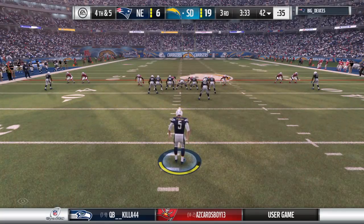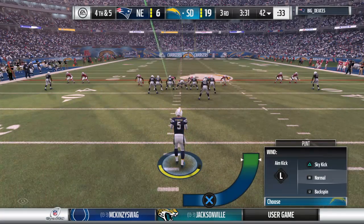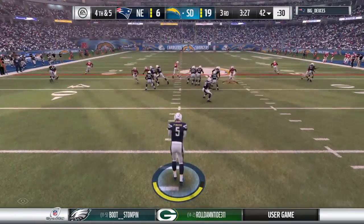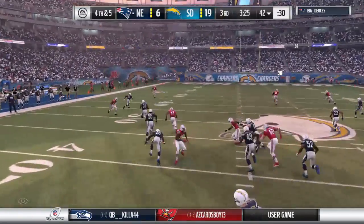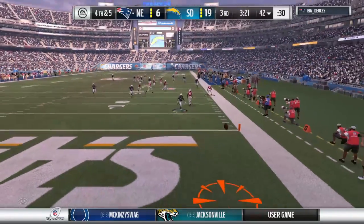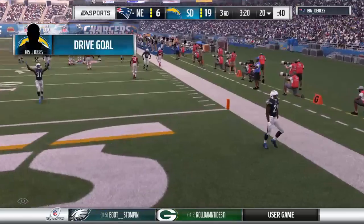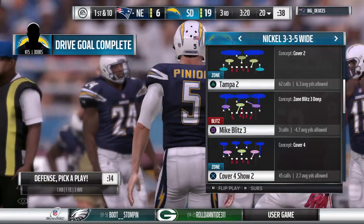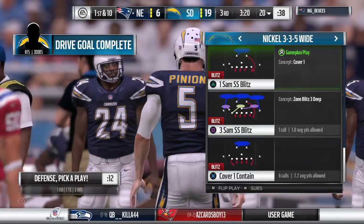Here's Bradley Pinion now, on for his second punt. He'd take a repeat of his first. He gets this one away, and boy, it's another boomer. And that one hits a little too close to the goal line, and it continues into the end zone for a touchback. So the Patriots coming out now.